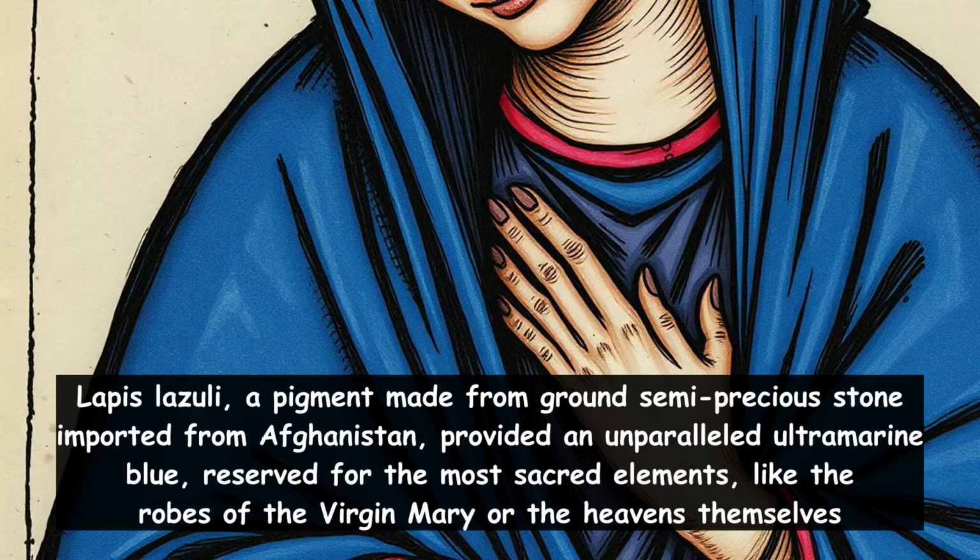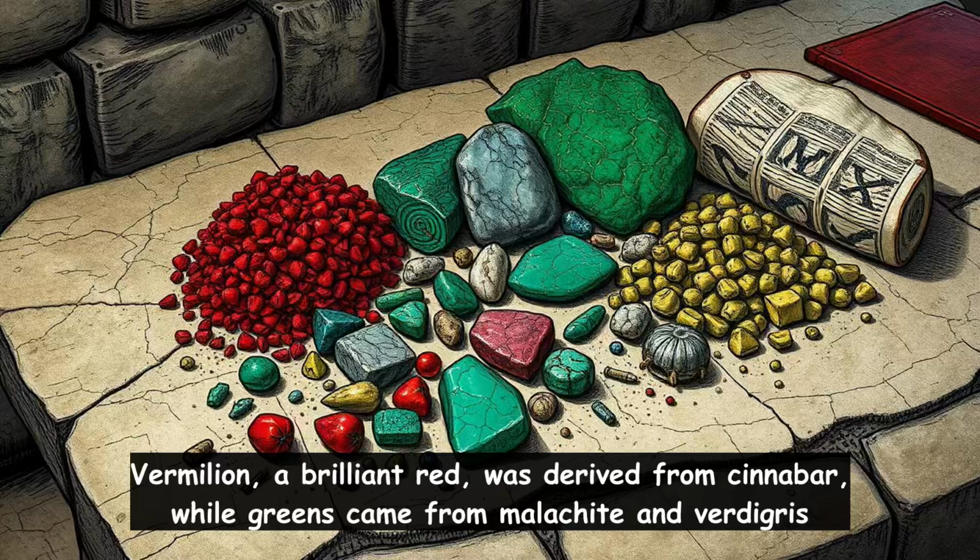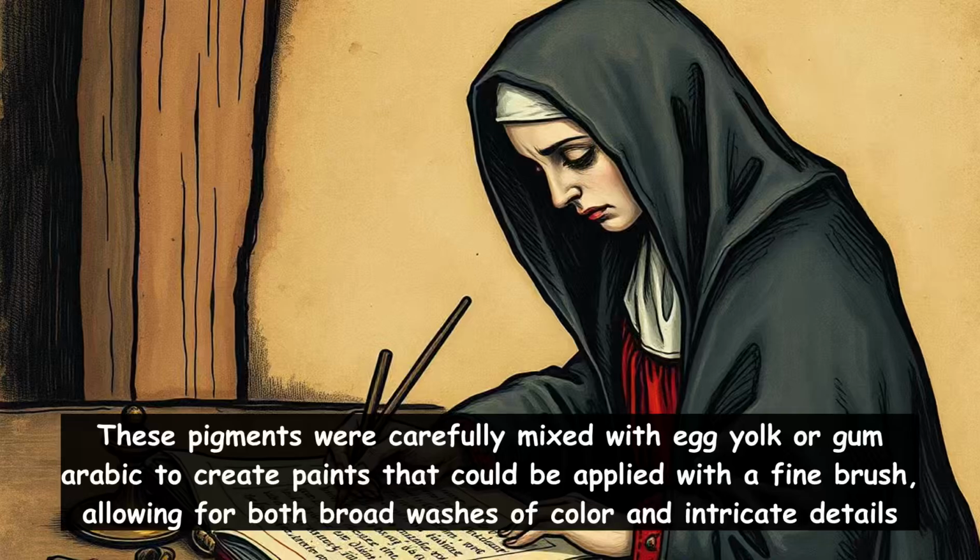Lapis lazuli, a pigment made from ground semi-precious stone imported from Afghanistan, provided an unparalleled ultramarine blue reserved for the most sacred elements like the robes of the Virgin Mary or the heavens themselves. Vermilion, a brilliant red, was derived from cinnabar, while greens came from malachite and verdigris. These pigments were carefully mixed with egg yolk or gum arabic to create paints that could be applied with a fine brush, allowing for both broad washes of color and intricate details.